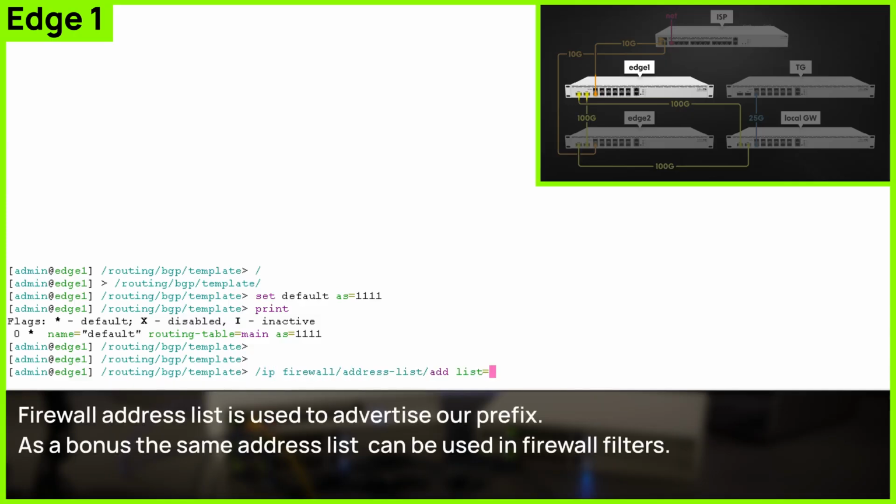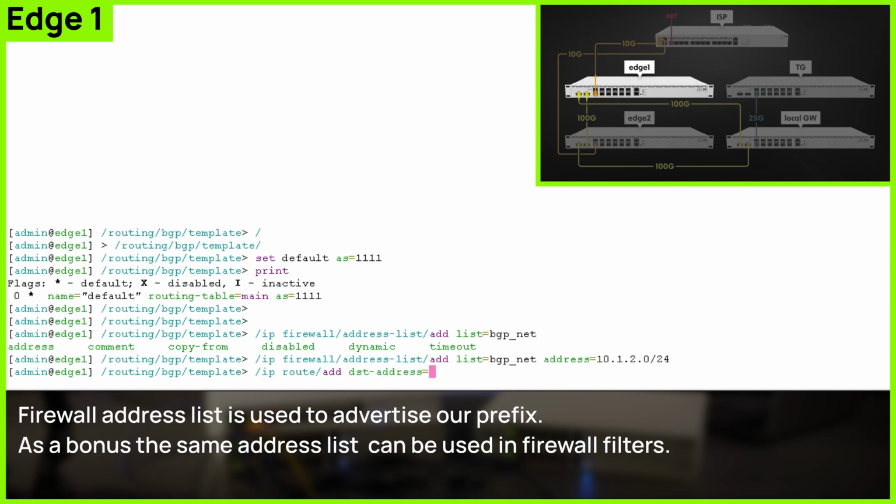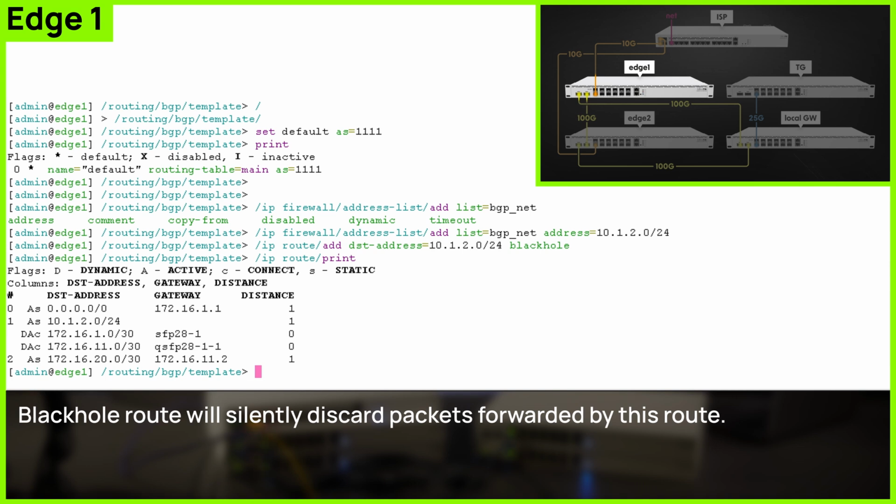So next in the list is to set up the BGP network. For that we will use address lists. As you can see, we have added the black hole route and it is necessary for synchronization and protection against loops for free. That is interesting. How does the black hole route accomplish that? So basically when traffic is routed to your gateway from the internet and you don't have any IPs assigned from that subnet, the black hole route will simply drop those packets. And so here's the protection for free.